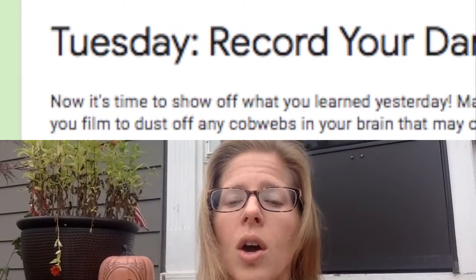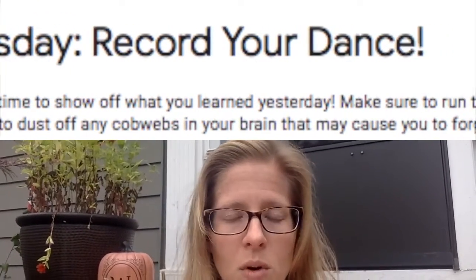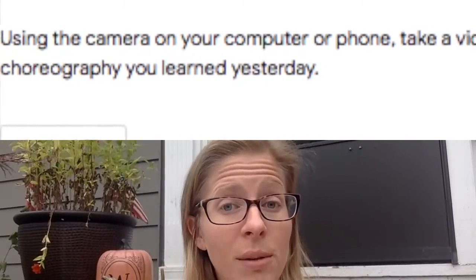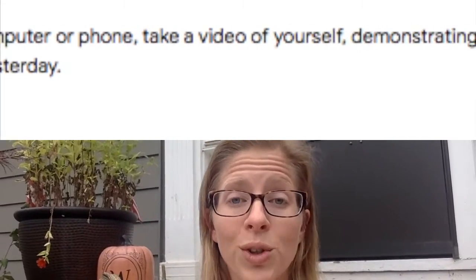On Tuesday is when you're going to record your dance. Run through it a couple of times, just to make sure that you remember what you're doing. Then you're going to use the camera on your Chromebook or on your phone to record yourself doing that dance. Make sure that you check the lighting of where you are, and also the camera angle.